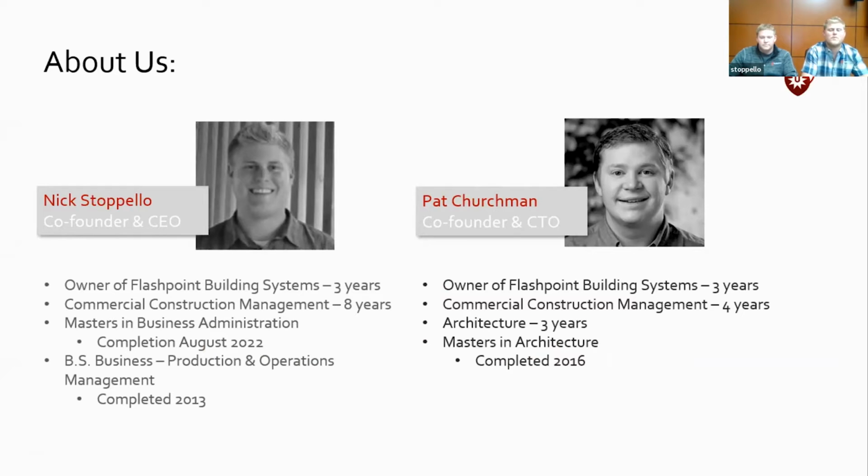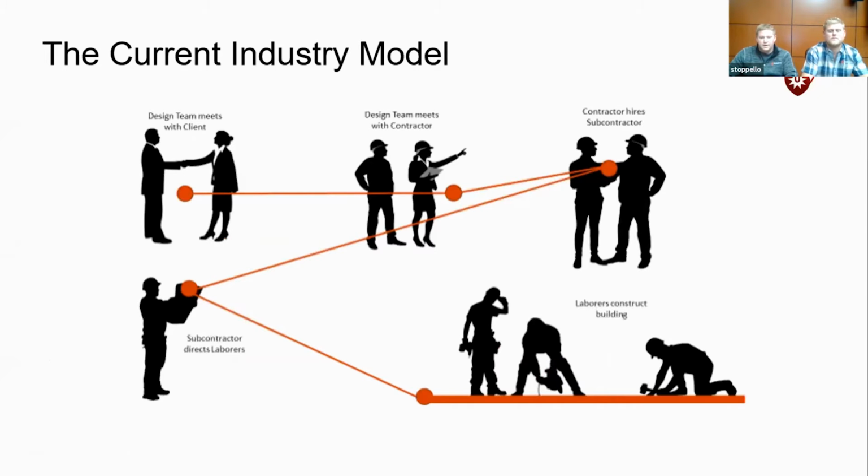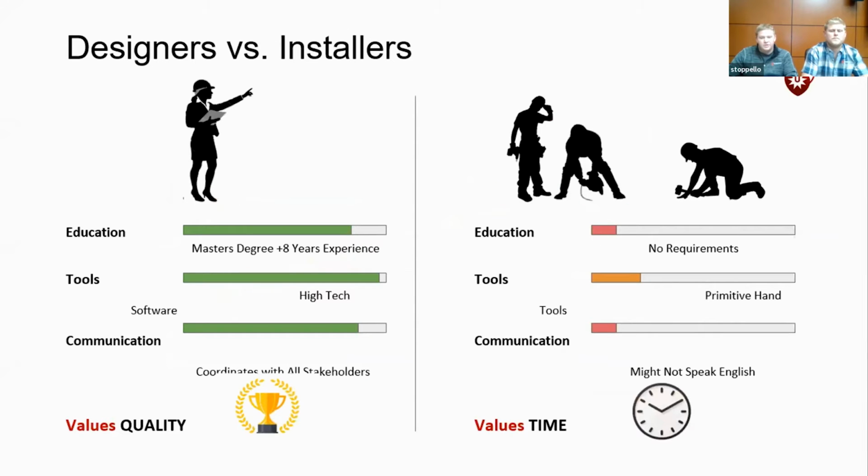We dealt with these problems firsthand. That's why we decided to start Flashpoint Building Systems in 2018. This is the current industry model, and it only exaggerates this problem by adding levels of management that separate the original designer from the laborers who construct the building. And the knowledge gap between these individuals is growing wider.